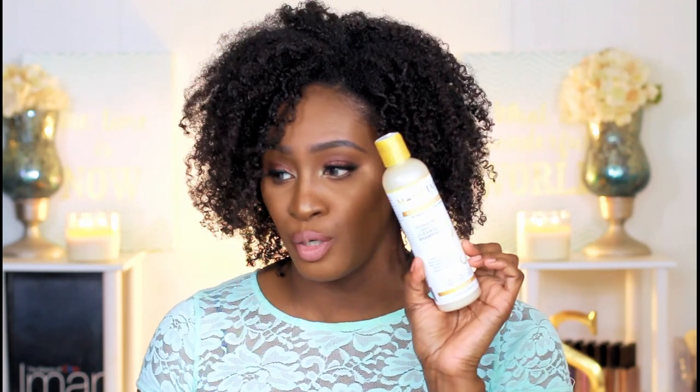So let's talk about the products real quick. This comes with, Lord have mercy, so much. It comes with a hydrating gentle cleanse shampoo. It comes with a dehydrating detangling conditioner. It comes with a leave-in. It comes with a shine and hold mist. It comes with a curl defining cream. It comes with a twist and define cream. It comes with a repairing hair mask, which is really, really good.